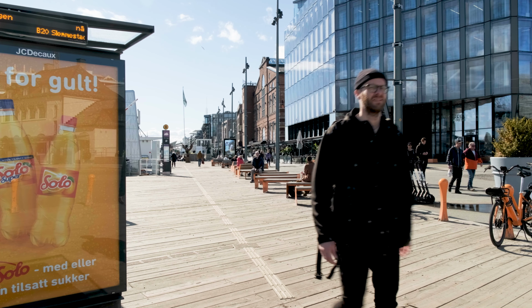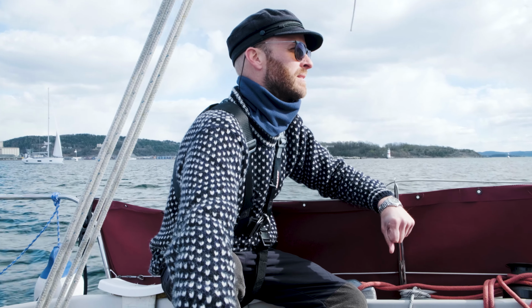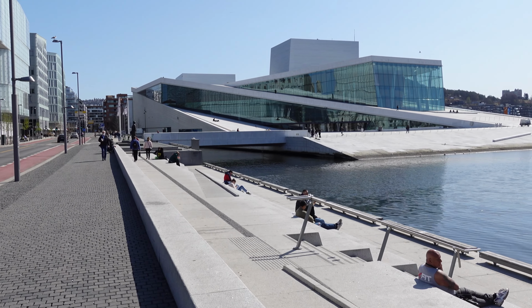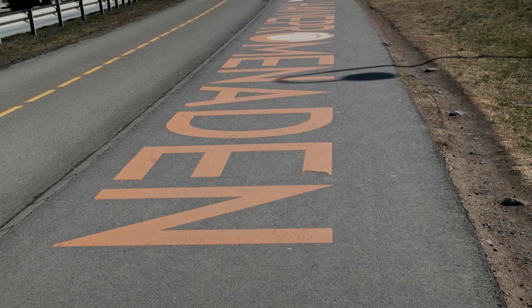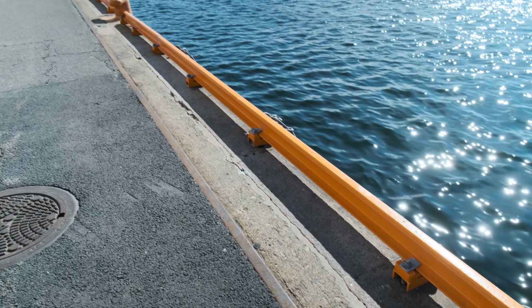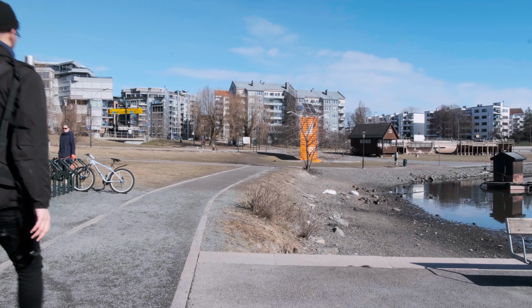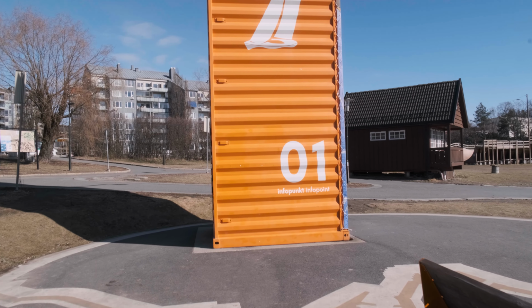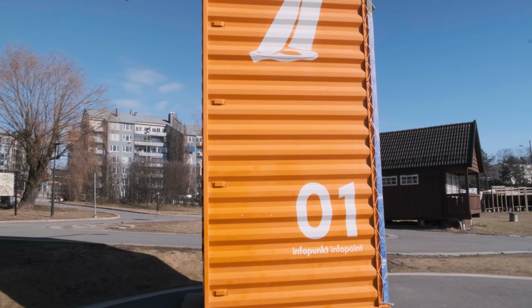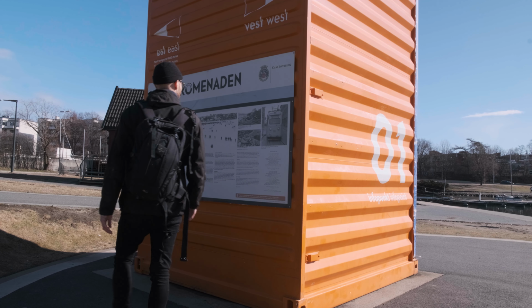The Harbor Promenade can be walked, biked or sailed. And you can of course pick and choose the parts that interest you the most. It's well marked with orange color found on the docks, benches, signs, and so on. You also find these orange info points, shaped like containers to symbolize the fact that up until recently, many of the areas you walk by used to be container harbors.